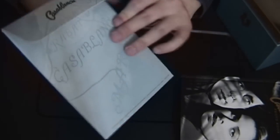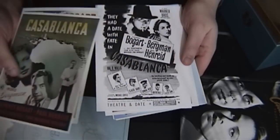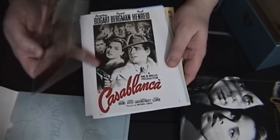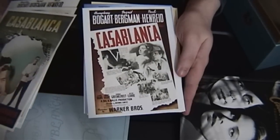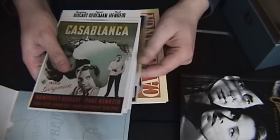And then, this is pretty cool. You have this envelope, which inside has all kinds of things. It has reproductions of the original movie posters, which is really nice. This was actually used for the cover of the old DVD edition, or a variation of it. And there you go. So lots of different versions of the poster. I didn't realize there were so many.